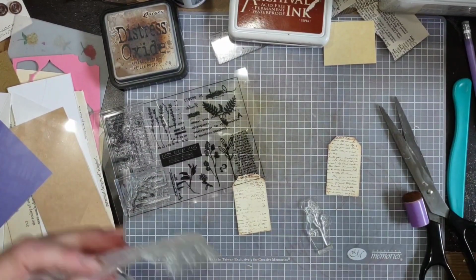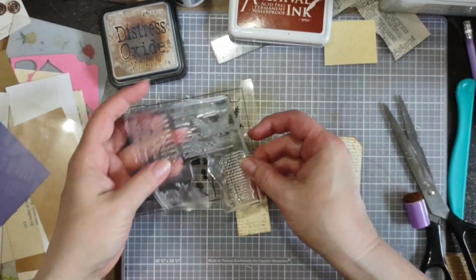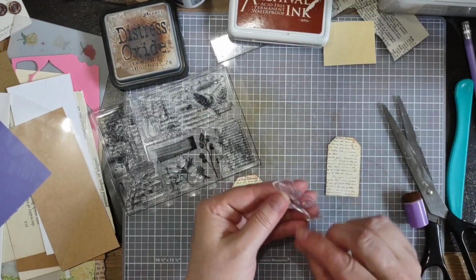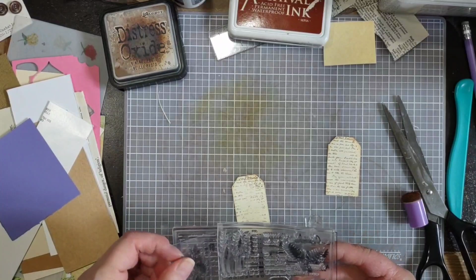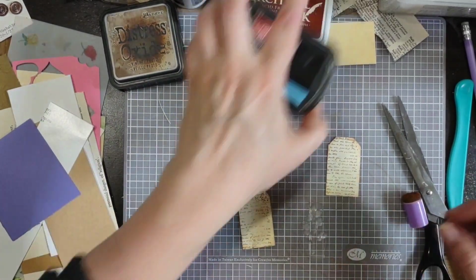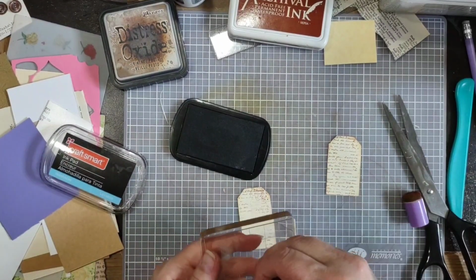Now I've ordered a few more stamps from them, so I'm waiting to see if this would be an ongoing problem with them. But that's okay. It'll still work. Let's just do that. I'll just close this up for now, and I'm going to take this and do it in, of course, a darker color.